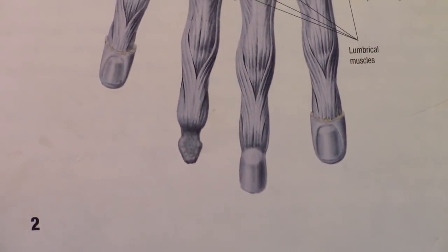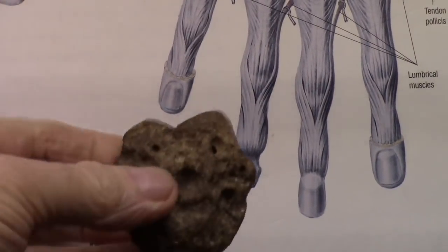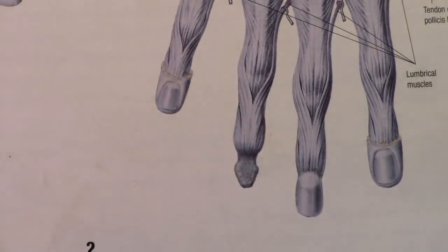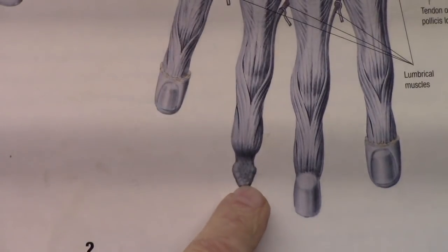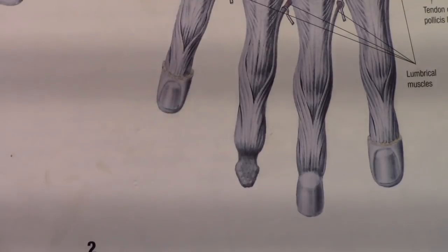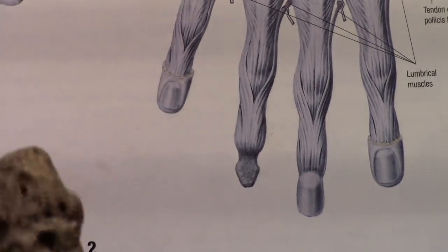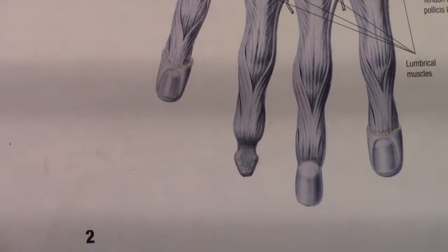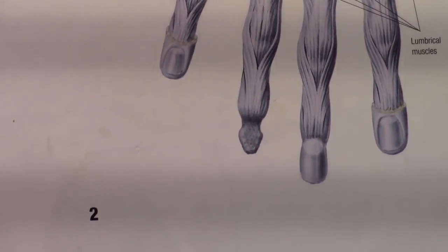You see what's running out there? This is the little apical tuft. And all of those fibers run into and lock into that apical tuft. There's just a bazillion of them, and that gives you so much strength in your fingertips. It's incredible, and that's what I've been showing.